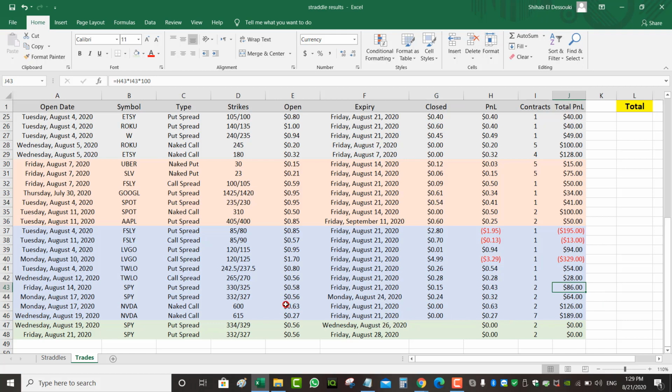And then basically I only had SPY and NVIDIA as trades that I opened this week. I missed out on a lot of trades, I'll go through them. But NVIDIA was an earnings trade. I opened one on Monday. NVIDIA had earnings Wednesday after market hours.